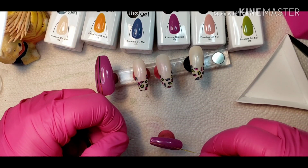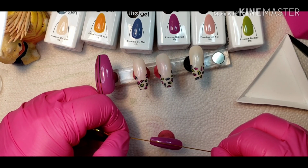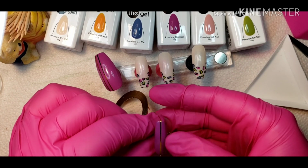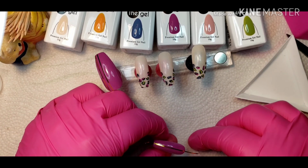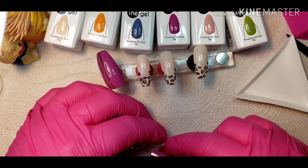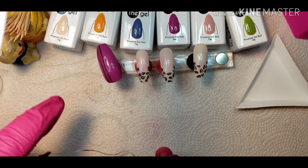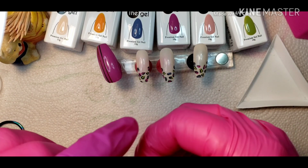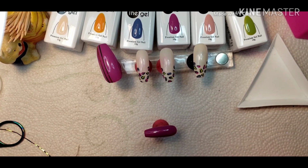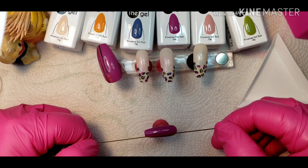So with striping tape, you don't want to try to save the tape. Like it's cheap. Use it. Use a lot of it. If you make mistakes, just crumple it up and throw it away. The big thing I learned that really helped me was you pull the tape out and you hold one end on each side, right? And then you place it on the nail however you want. That way the tape doesn't lose its stickiness because you're touching it, because you're trying to use as little as possible, right?